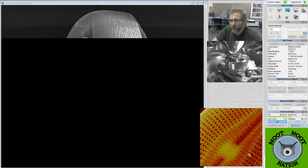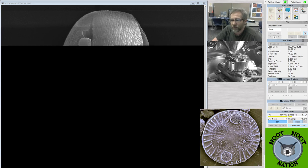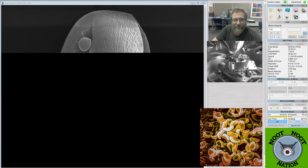You went to grab a sandwich. What SEM am I using? Yeah, this is the Tescan Vega 3. It's a tungsten SEM. Now you see phytolith shapes everywhere? Yeah, it's a consequence of seeing them.